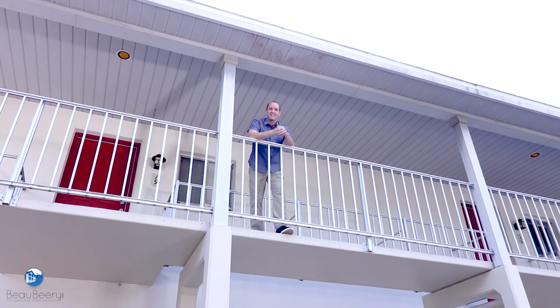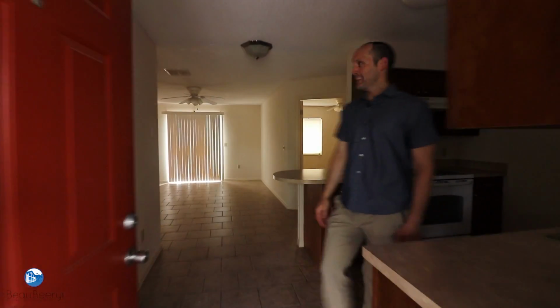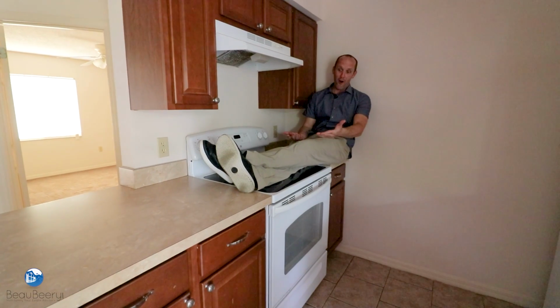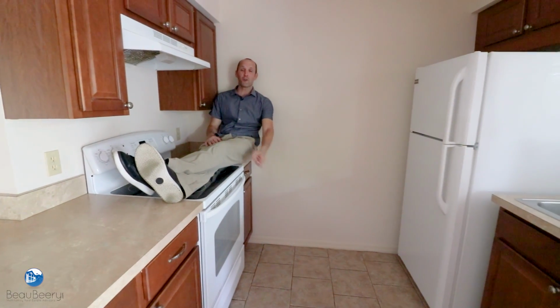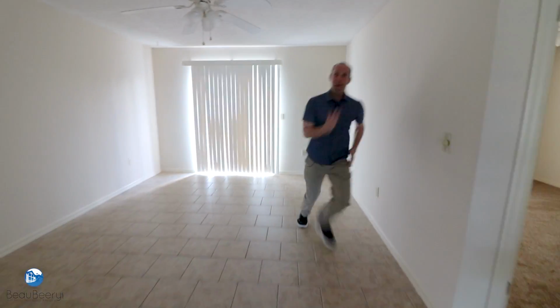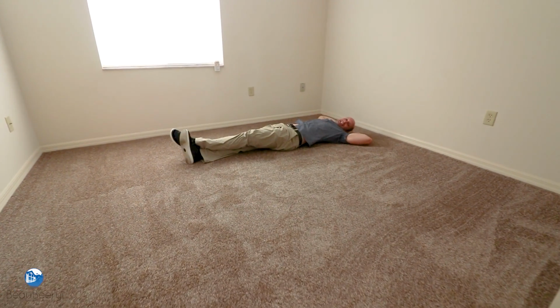Let's take a look at one of the units. Come on in. These kitchens are in nice shape. All the countertops, cabinetry, and appliances are just like this. Tile floors throughout. And look at all the room! And this is where you sleep.